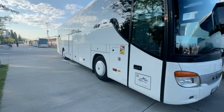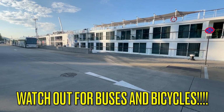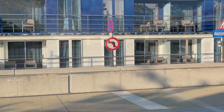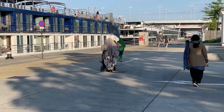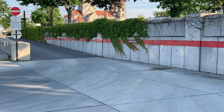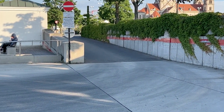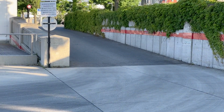Now, when you're walking out here, be very careful of buses and bicycles because you will share this area with them. There are two roads that will take you to the stairs you are looking for your next turn. One is the pier and one is a path. When possible, take one of the ramps up to the elevated path above because this is where you will find the stairs straight ahead.